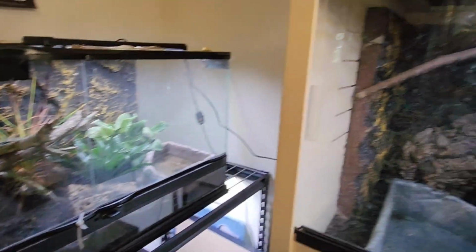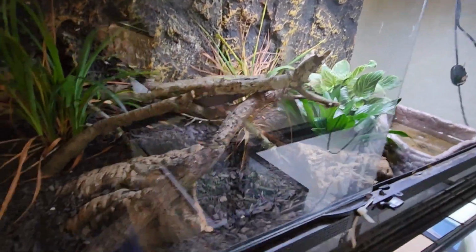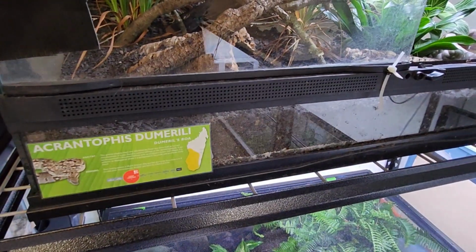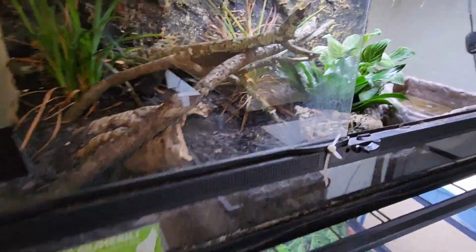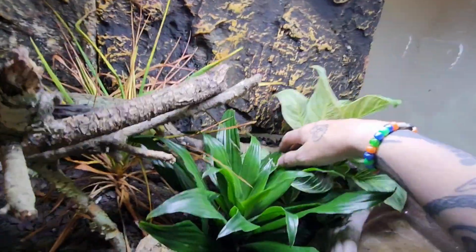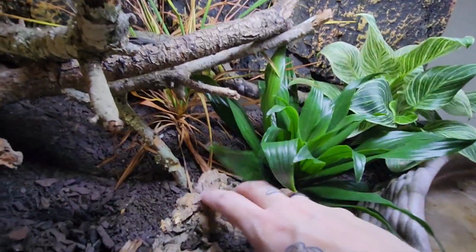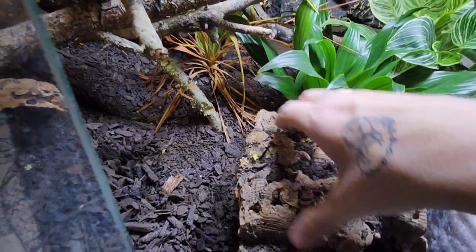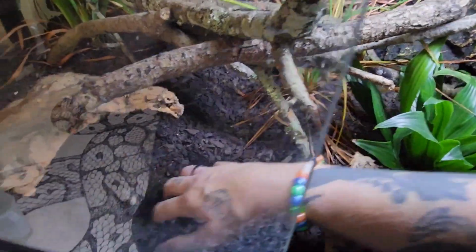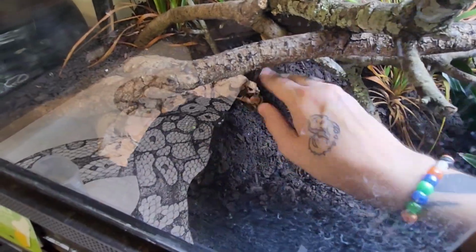Okay, so next to these enclosures, this is my female Dumeril's boa, Anukit, which, as I understand, is the Egyptian goddess of fertility. Because this is actually a Partho baby. Let's see if I can find her, and not get bit, because she is a little sassy.